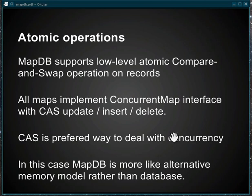So first, MapDB has a low-level atomic compare and swap operation on the record. So you can take, for example, a B-tree node and swap it for another by comparing the binary data and stuff like that. It can do some very interesting stuff.